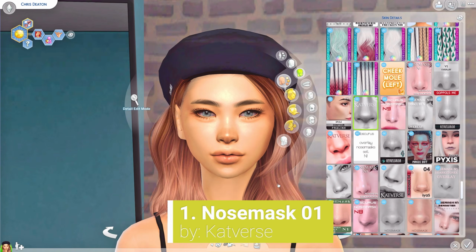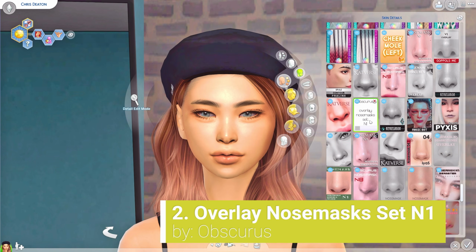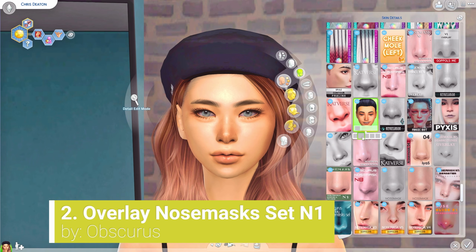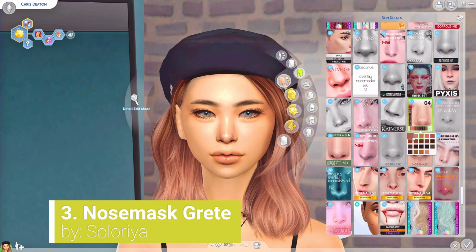And now we are going to move on to my nose masks. So nose masks are definitely a fun thing to play around with. The perfect thing about them is you can literally put any skin on your Sim, and then you can add a nose mask and make them look completely different. I feel like personally my Sims look completely different with different nose masks on.